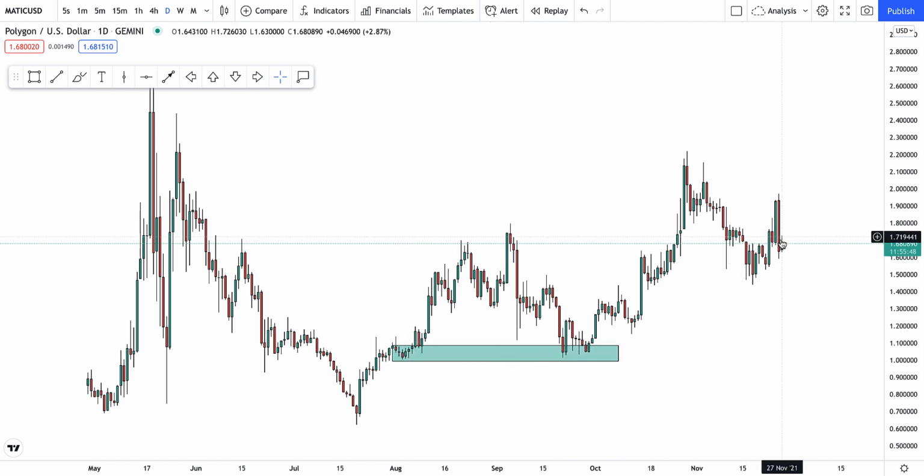So what that means is if price does, for argument's sake, come all the way back down to this level, I would expect a very strong response. Now, obviously, I'm not saying that that's going to happen, but from experience, it's just something that I'm going to be mindful of and I'm going to make a note of.